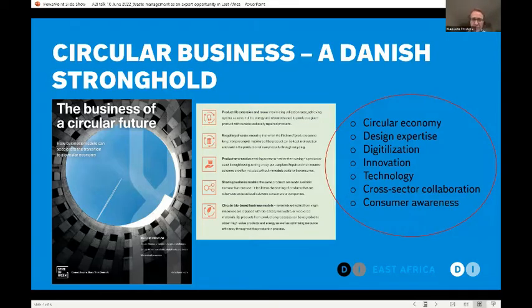Then there's the whole sharing business model concept, where you actually bring a service or product out to many users at the same time using ICT solutions. Finally, I'd like to mention what we call circular bio-based business models. That's when we extract or substitute oil-based products with bio-based products. An example could be from the sugar sector down here, where the waste from the sugar cane can be used to produce paper, for example.